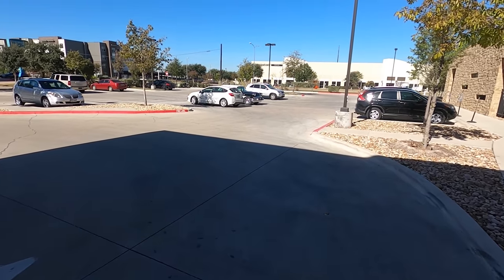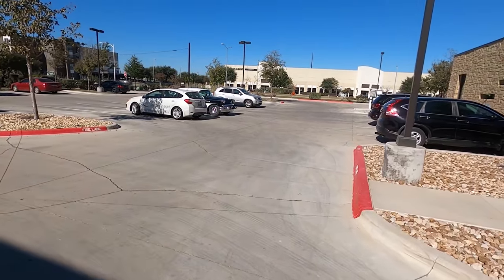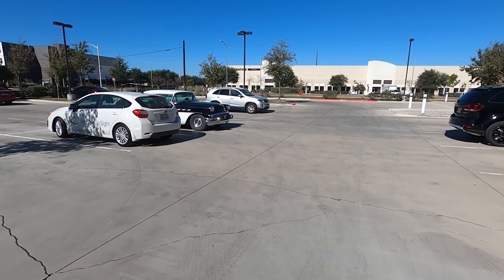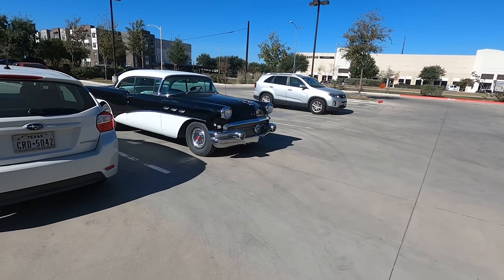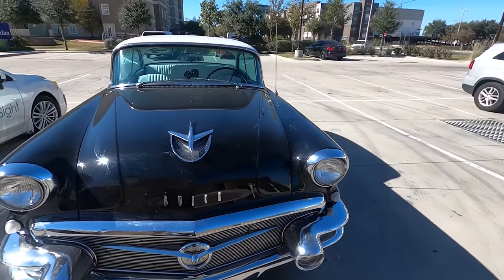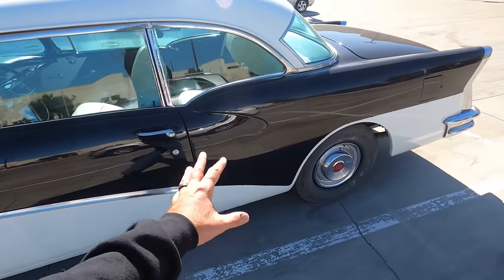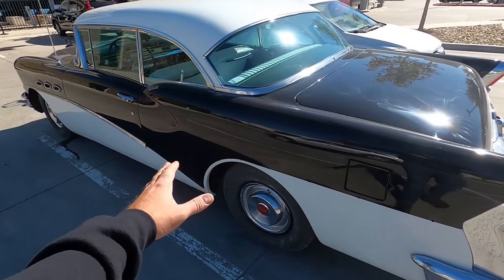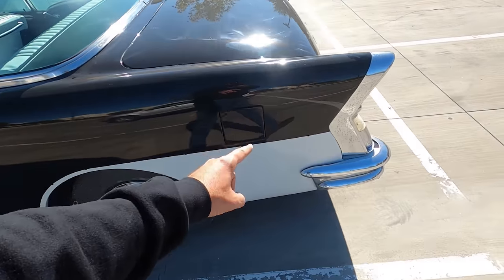There it is. 1956 Buick, two-door hardtop. What makes this one fairly unique and low production is it came factory with power steering and power brakes, and the Specials were kind of the entry level Buick back then. It looks pretty dang good. Yeah, looks great. So the rear quarters, the trunk, all of this was fire damaged from about here back. All the stainless is still missing.